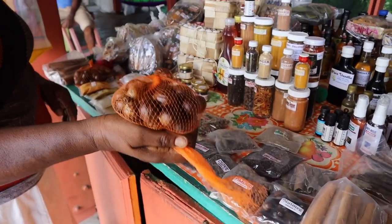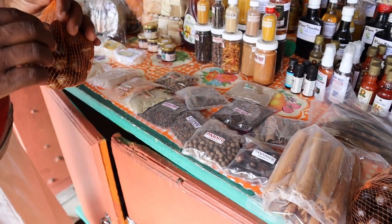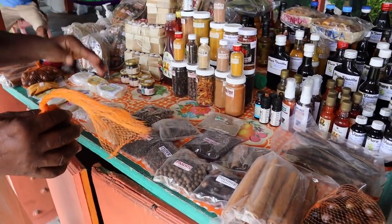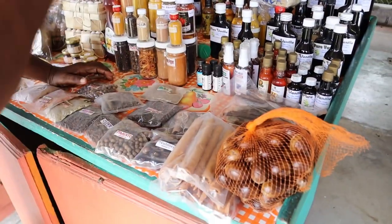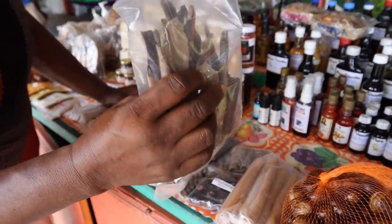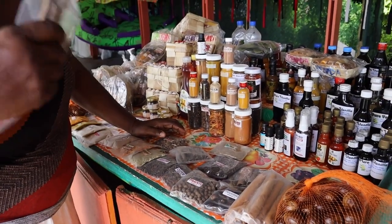Fresh nutmegs. They could stay over 10 years in the shell. Really? Yeah, only when you're ready to use it, you crack it, you grate it, and what remains, you put in a jar and it stays fresh. You don't need to refrigerate it? No, you don't have to put it in the fridge. You just leave it outside? Yeah. That's a drink. To boil it, it's very good. Some people use it for the pressure sugar, but it cleans your inside.